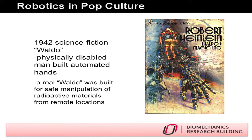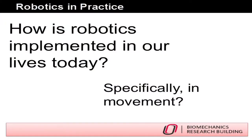So I was trying to see when the earliest form of robotics found its way into science fiction. And one of the earlier ones I could find was in 1942, a book called Waldo. And there's actually several different books with this character, but a physically disabled man built himself some hands so that he could do some tasks. But this idea didn't just stay in a book. Shortly after this, a Waldo was built to take away radioactive materials in remote locations. So you could obviously use some sort of remote to control the robot so that humans didn't have to be put at risk. And since that time, robotics has been used really heavily.